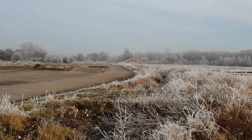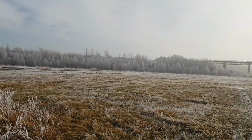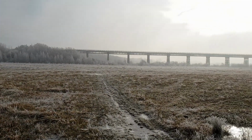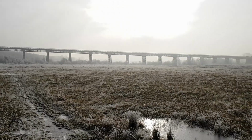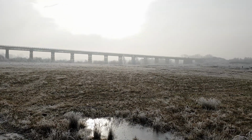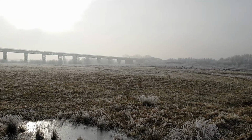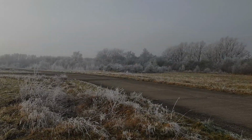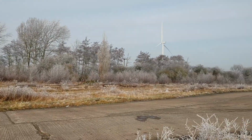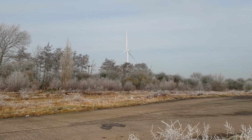Well, I've never been here on a day like this. It's really crispy and frosty. It's not been snowing or anything. It's just been really cold overnight. It's really foggy and misty as well. It just lifted quite a lot this morning. It's still around -6 degrees centigrade. No wind whatsoever, a little tiny breeze, but that's nothing.